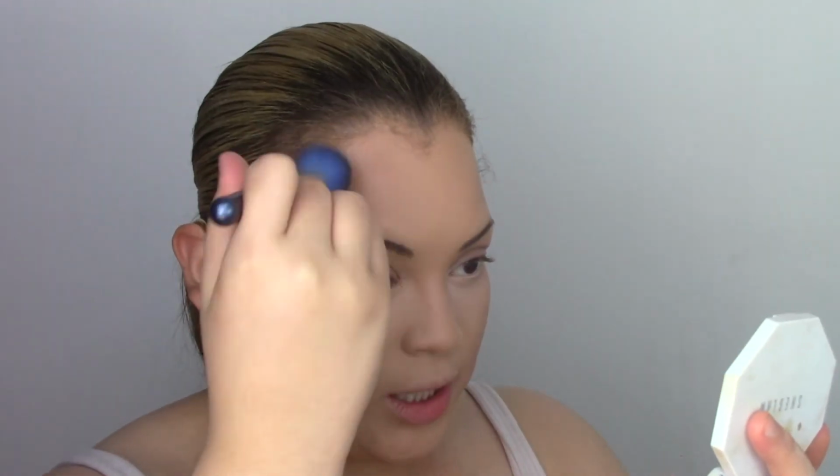I'm gonna take that on my angled fluffy brush, and I'm just gonna push that into the skin. This is a little red, but definitely very pigmented. I didn't even have to go back in.